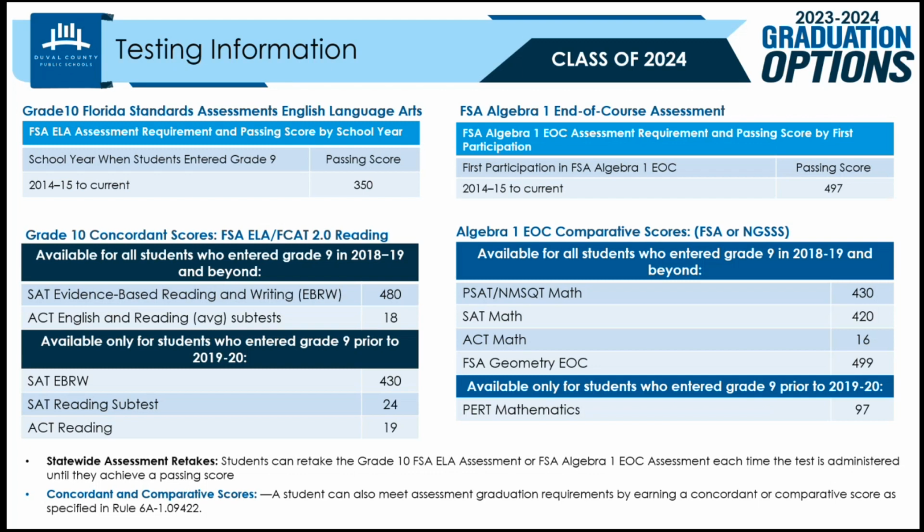However, in this school year and beyond, 2023 and 2024 and beyond, students with the grade 10 FSA ELA requirement may satisfy it by earning an alternate passing score on the FAST ELA reading retake.